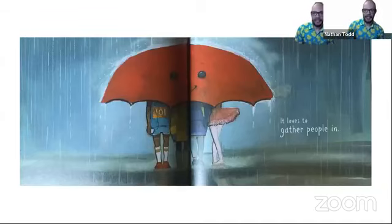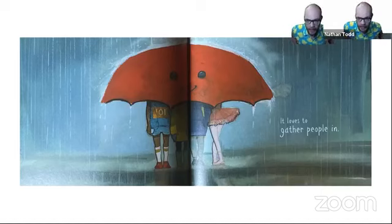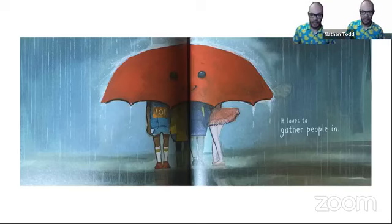It loves to gather people in. Oh man, look at that. It got even more people. Let's see, there's some different, and they're all different, right? Look, it looks like there are two different types of people under there that just joined.